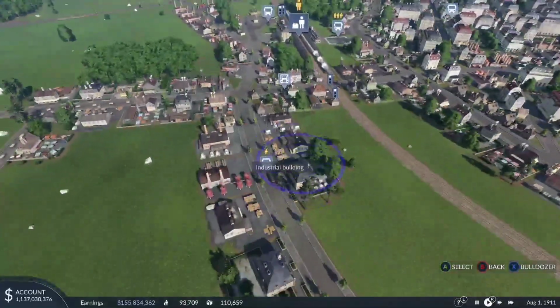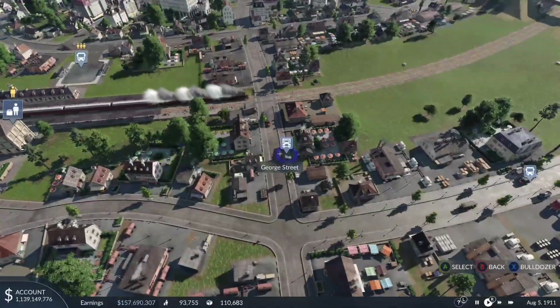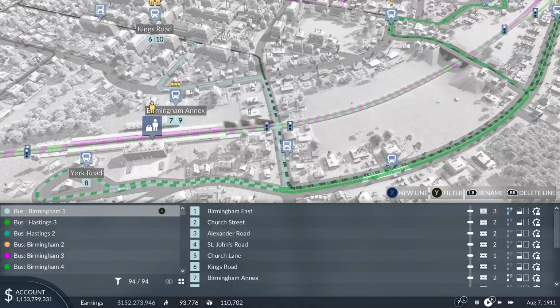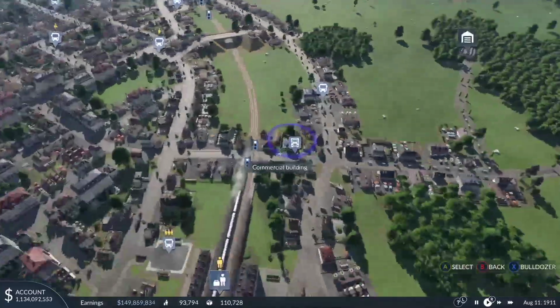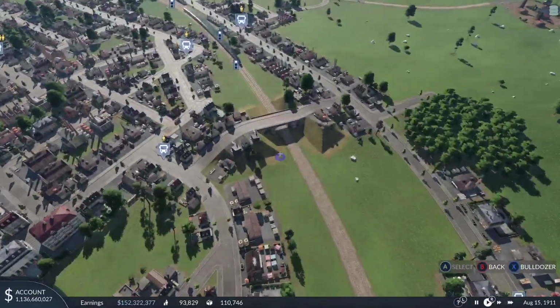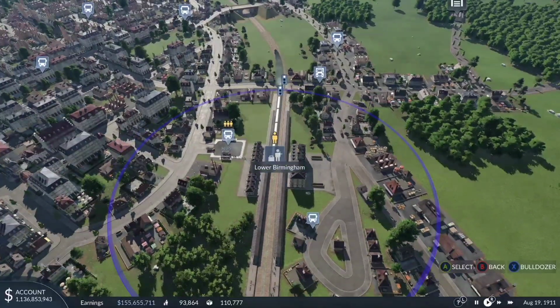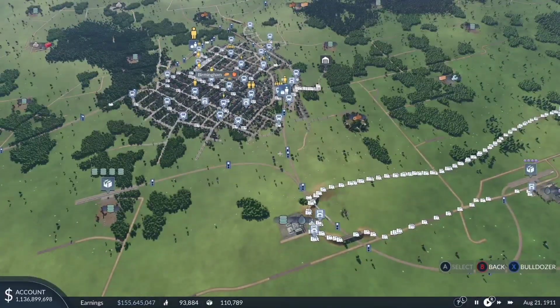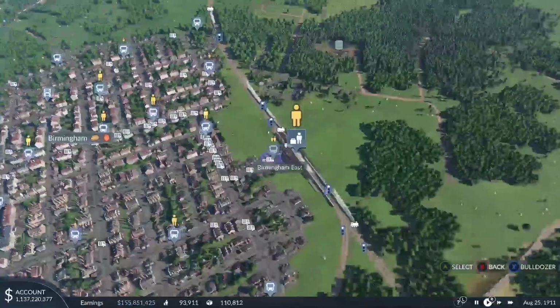Yes, this side of Birmingham is getting used on the bus now. There is a level crossing here. Did we put that in? We might have, but I'm not sure I like it. There's already a bridge. I don't really want it across. As long as it doesn't affect the track speed, then I don't mind.